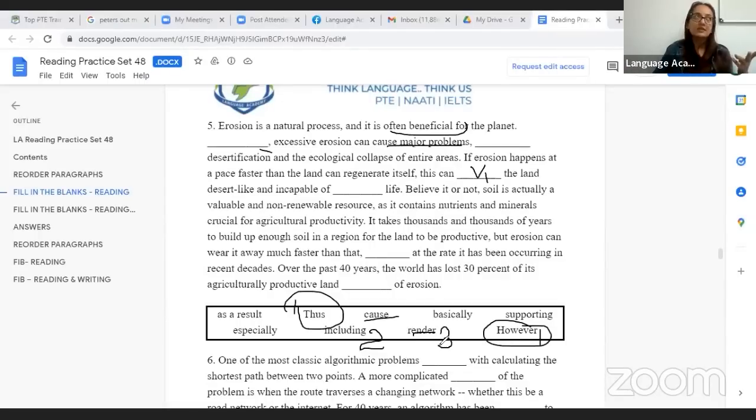There are actually two meanings of render. If we use render with services, then the meaning of render is to provide. This organization renders accountancy services. So renders means provides. The other meaning of render is this, cause to become, or in very easy language you can think of make. This can make the land desert-like. So that will make it more clear. And incapable of dash life. After of we use the ing form of verb. Incapable of, and what do we have in ing, there was only one option: incapable of supporting life.